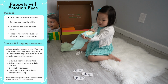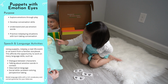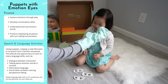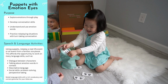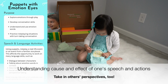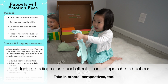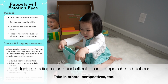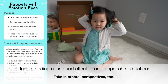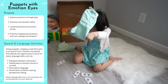She's calm. He's calm now. Oh, nice and calm. So this is a great chance for us to start working on... Wait, I'm going to give you a kiss. Working on some of those social thinking skills, like talking about how others in this situation might be feeling if we do certain actions or say certain things. Talking about consequences of actions or potential natural reactions to what our little one does or says to others can help them with understanding that cause and effect better and help them become more aware of their own actions and speech.